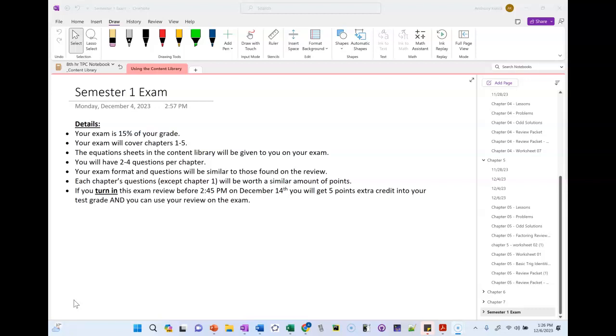So just a little bit about your exam. As with all exams, it's 15% of your overall grade for the course. For this class, the exam is going to cover chapters 1 through 5. Note that we're on chapter 5 right now, so the material we're doing right now will appear on the semester exam. The equation sheets in the content library I will provide to you on the final exam.